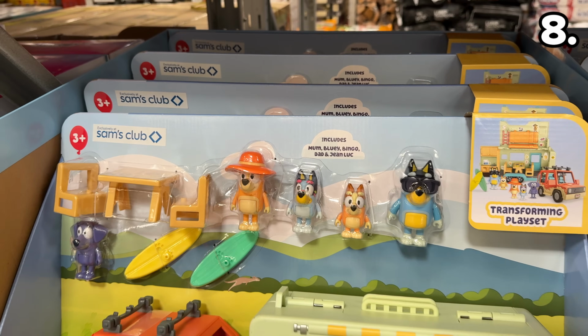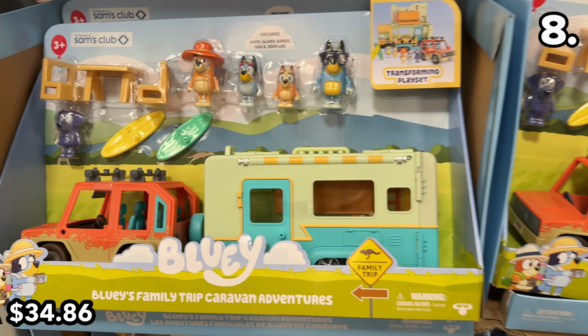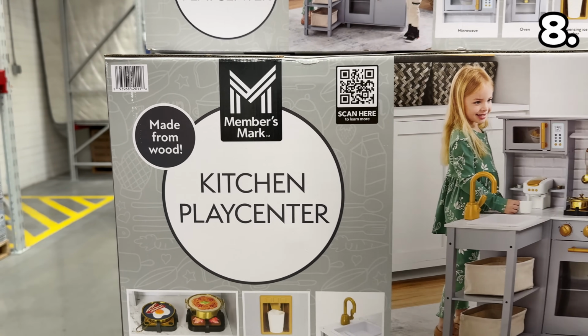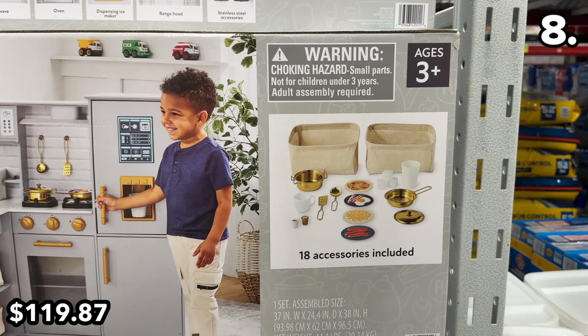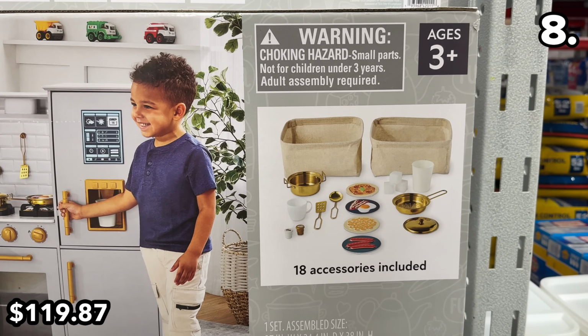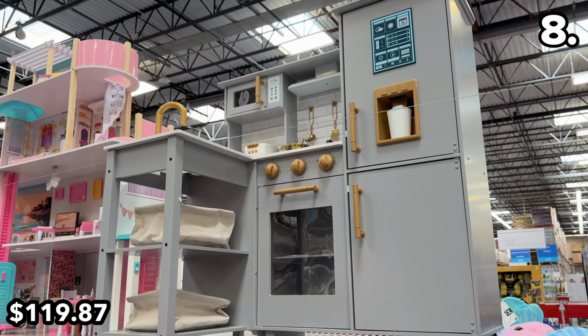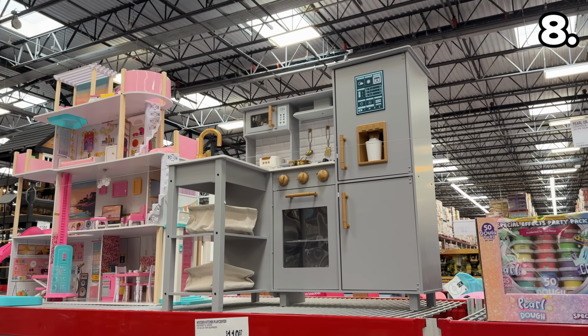For any Bluey fans you know, this Caravan play set at $34.86 looked very nice in person. This wooden kitchen play set at a shocking $120 is made from solid wood with all sorts of impressive accessories. So maybe in fairness, it will last, and if you need a gift for several kids in the same family relatively close in age, this could work.